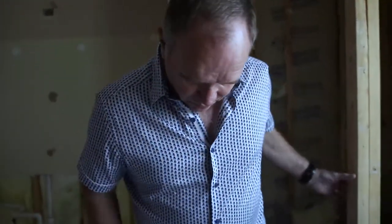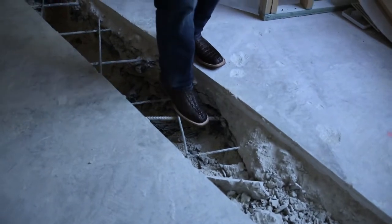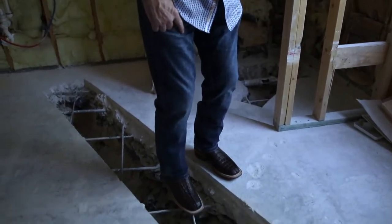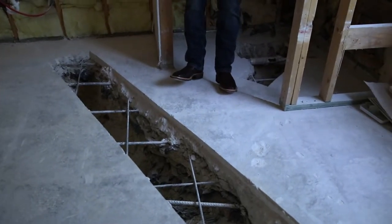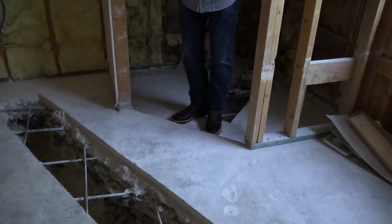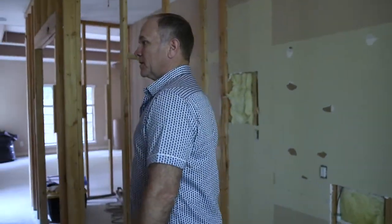So this is beam steel right here. The one down low is beam steel. This one, the rest is the field steel. Woo! Almost fell. Oh my goodness. You missed that, Justin. So this is going to look way different than it did before.